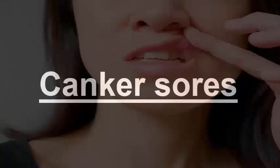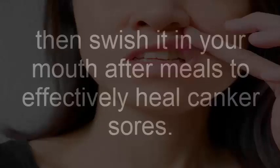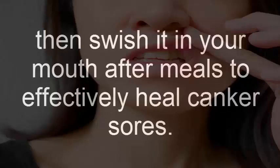Canker sores. Mix a tablespoon of Himalayan pink sea salt in a glass of warm water. Then swish it in your mouth after meals to effectively heal canker sores.